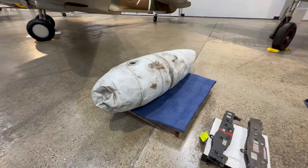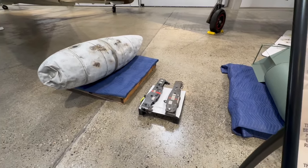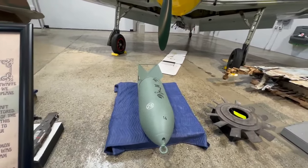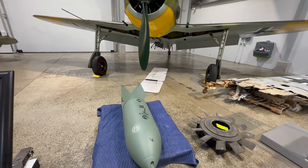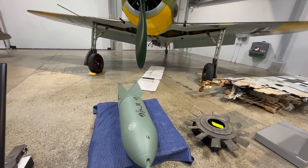Boy, that looks like a drop tank that's been dropped. The FW-190 was the backbone of the German Luftwaffe from 1941 to 1945. To complete the Flying Heritage and Combat Armor Museum project, we have collected many parts and pieces of this type of plane from Russia and Germany.